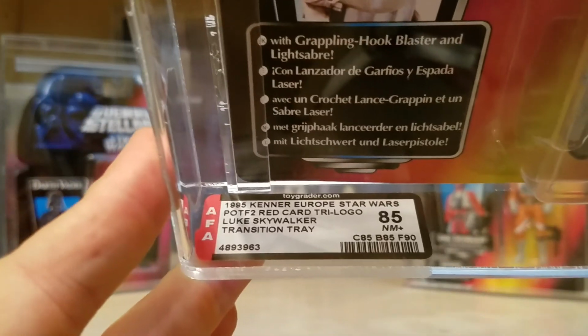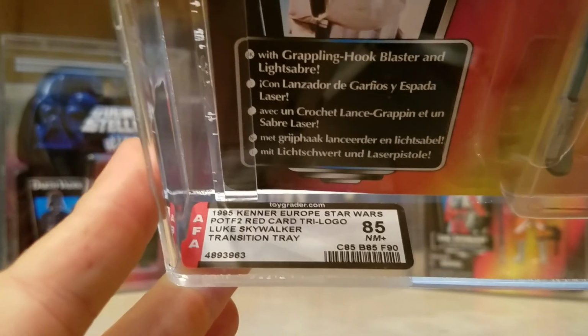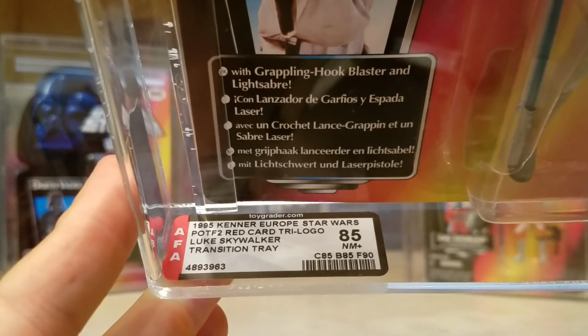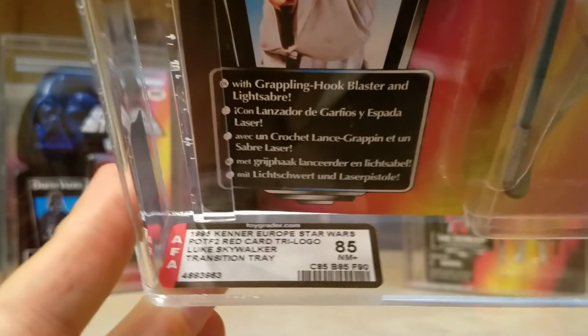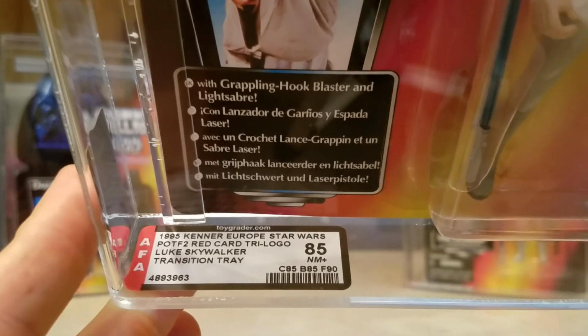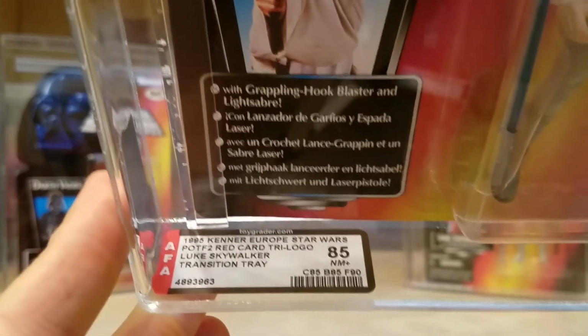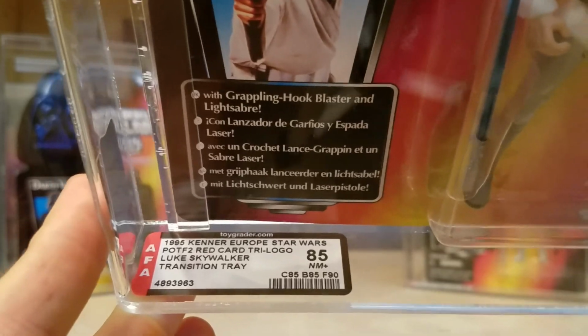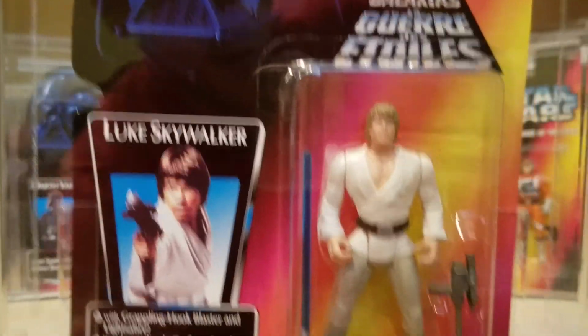And let's take a look at the grading. It's a 1995 Kenner Europe Star Wars Power of the Force 2 red Tri-Logo Luke Skywalker in the transition tray. Transition tray. I can't say transition tray. I just can't do it. I don't know what's wrong with me. But anyway, this is an 85 Near Mint Plus. The card and the bubble both got 85s, and the figure got a 90. So it's a very nice high grade.